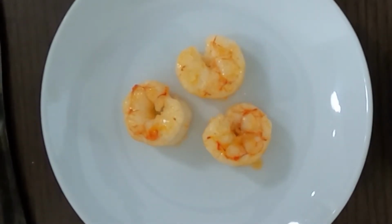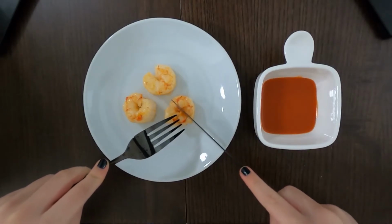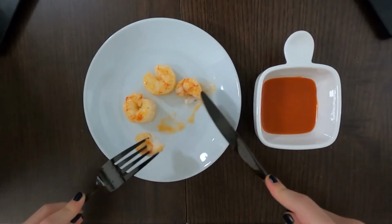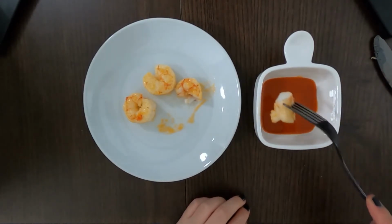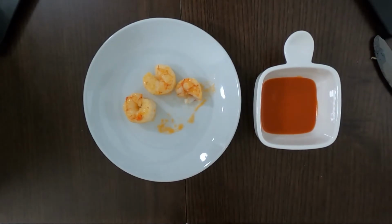Okay, so I'm gonna cut one. I'm really an elegant person who cuts nicely or something. But I'm a normal, an average. Yeah. Cool. Looks like a yummy shrimp to me. So it's pretty hot. On the teensy bit now. Hot.